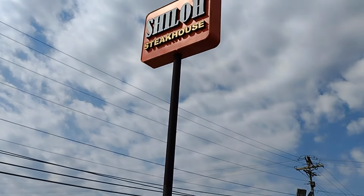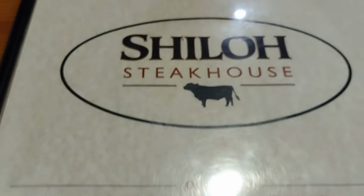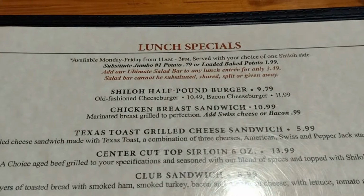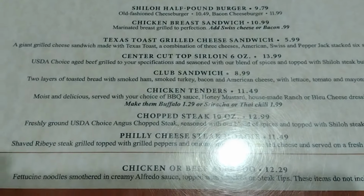So we're ready for lunch, and one of our favorite places in London to eat is Shiloh's. This place is highly underrated. They have a great menu. They have a salad bar fresh every day, and their prices are very reasonable.